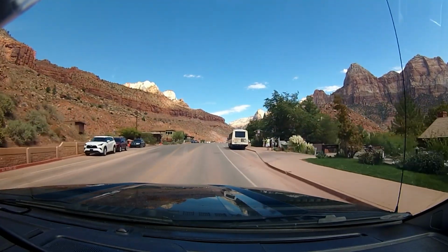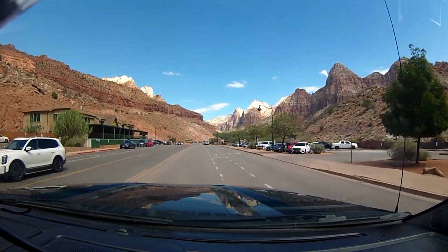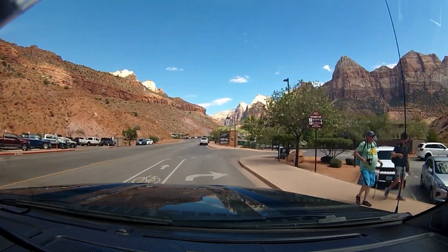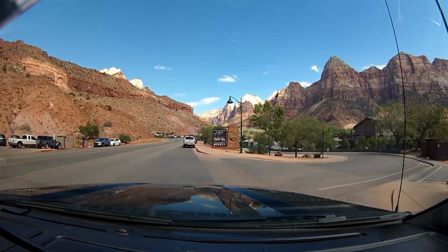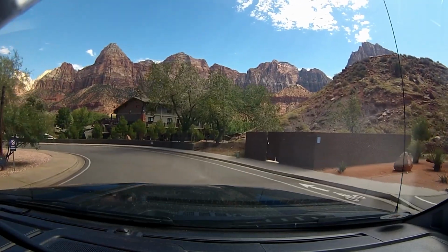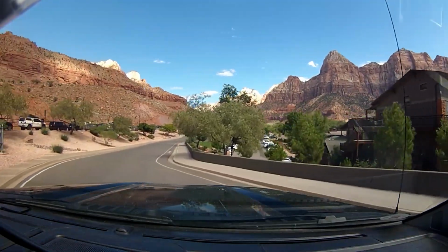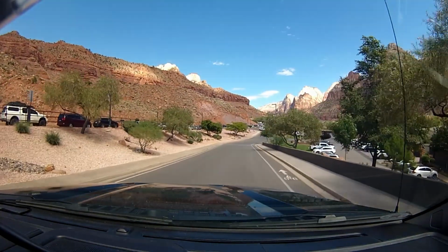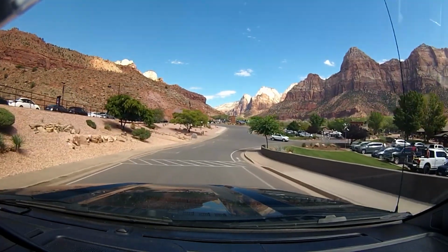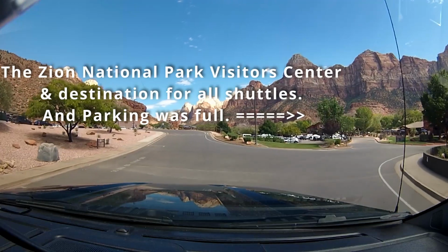We're actually approaching the entrance to the visitor center, and as you swing around here, you'll see a large parking lot. Again, this was pretty full, and off to the right, up the road, will be the actual entrance. The road here continues on past Zion. There's a turnoff as you get past this entrance, and if you keep on going, you can go on to Bryce Canyon, which is quite a ways further up and over the top.